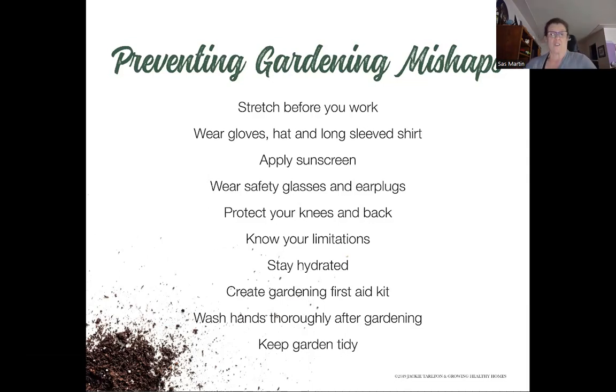You want to apply sunscreen. You want to wear safety glasses and earplugs, especially if you are using maybe a power tool to do trimming with. You want to protect your knees and back. You know, use a garden mat. If you don't have one of those, take a towel, roll it up, pad your knees, or maybe even get some knee pads to wear. Know your limitations. You want to stay hydrated, which means drink plenty of water. You don't want to say take your Coke out to the garden with you. Maybe you can sit after you get your work done and have your drink that way.